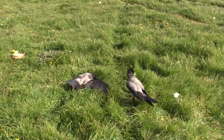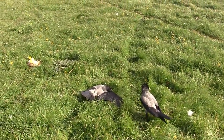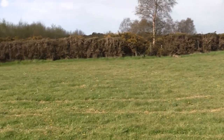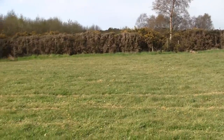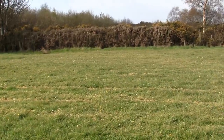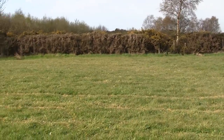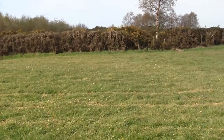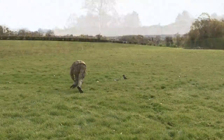Can't think what you call that. But anyway, the foxes, they're a wee bonus. They're only about 20-25 yards away in the hedgerow. Nice to see them. I think it's the first time I've ever seen cubs in the wild, never mind so close to me. But we'll call it a morning, pack up and head home.